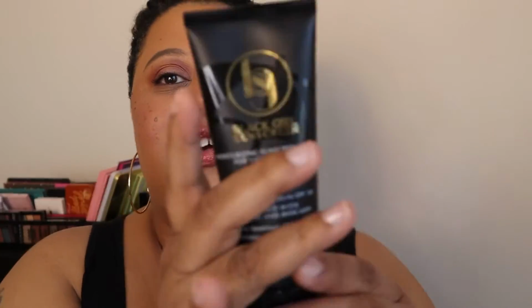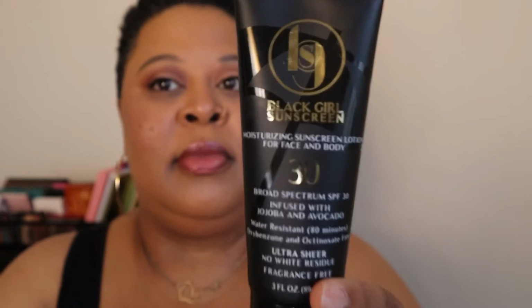So this past month in March, I finally purchased some Black Girl sunscreen. Can you see that? This is a 30 SPF sunscreen, and it goes on clear. It is infused with jojoba and avocado oil, which is great. So it is water resistant. It says it lasts up to 80 minutes. So that's great as far as water goes. You know what I'm saying? You can be in the water for up to 80 minutes.